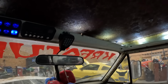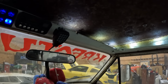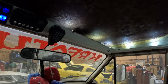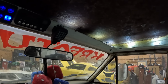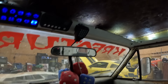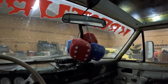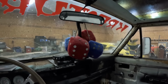And all these dome lights are is, I had a couple of Halloween decorations where the fan motor quit working, but the lights still work. So I pulled the lights out of the Halloween decoration and put them all the way around the inside of my cab, where I now have a decent set of cab lights, or dome lights. Let's see, that's pretty much about everything going on in the cab for right now. So, let's head on and go underneath the truck.